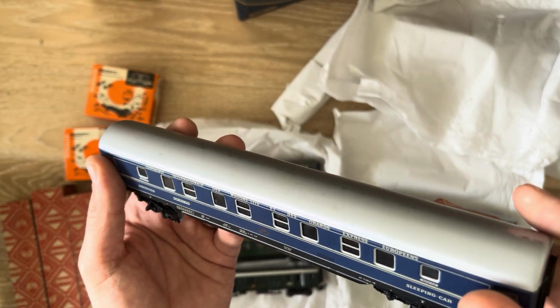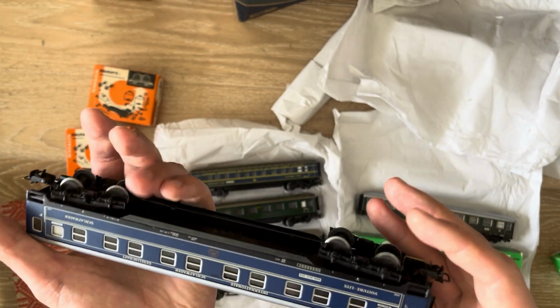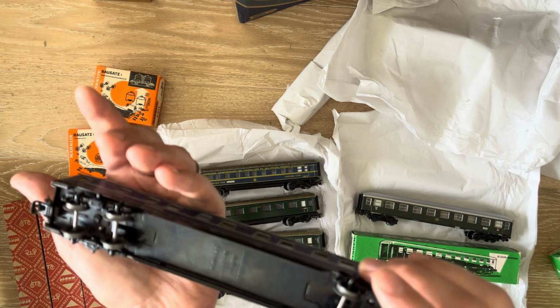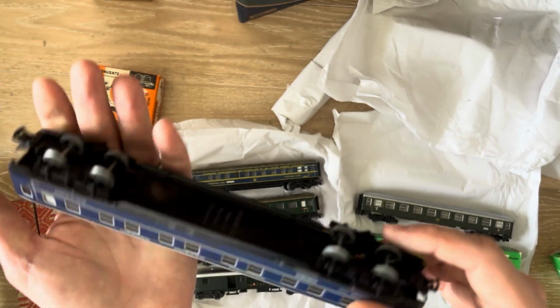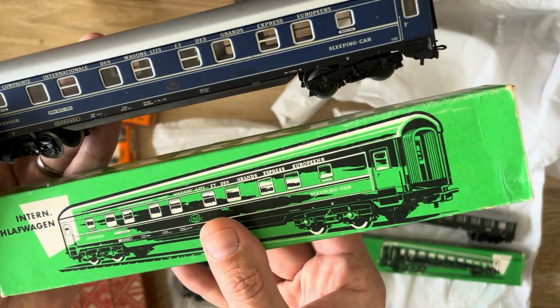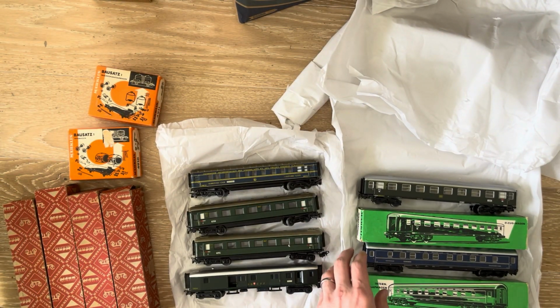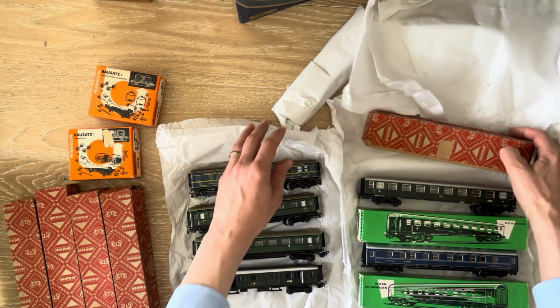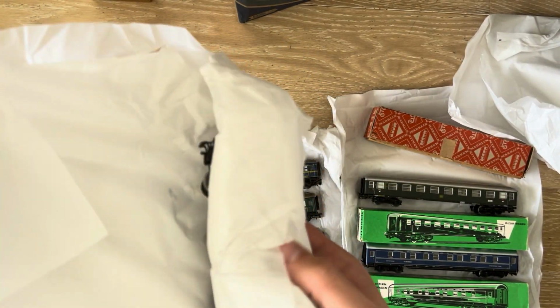Beautiful coaches. It is literally in near mint condition as well. Someone has really looked after these trains very well. Beautiful, and comes with this box here. Absolute great catch for any Märklin fan. And I think there should be one more. Last but not least, what have we got here?